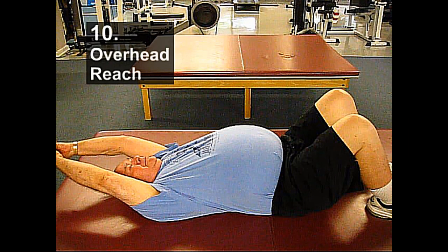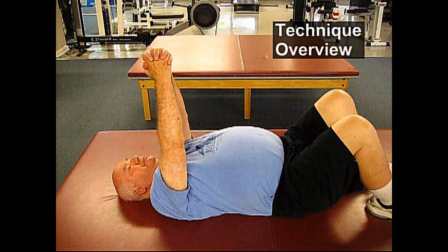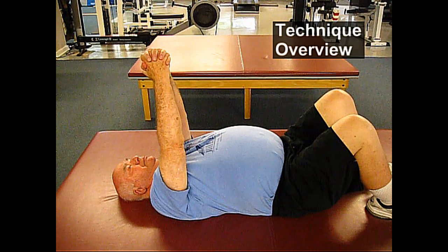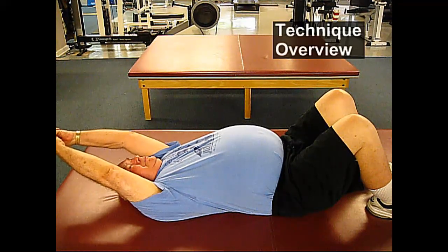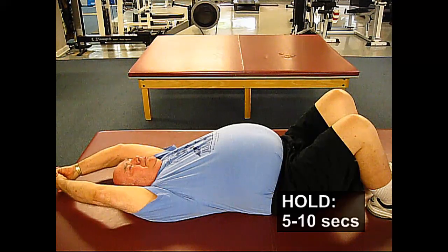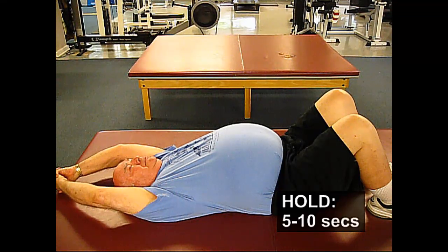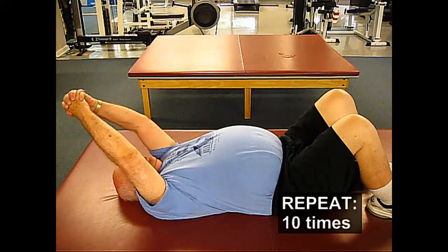Stretch number 10 is called an overhead reach. Lie on your back with your knees bent and your arms directly over your chest with your hands together. Keeping your arms as straight as possible, slowly reach over your head to stretch as far as you comfortably can. Hold your highest position for 5 to 10 seconds and then come back to the middle nice and slow. Try 10 times in a row before moving on to the next exercise.